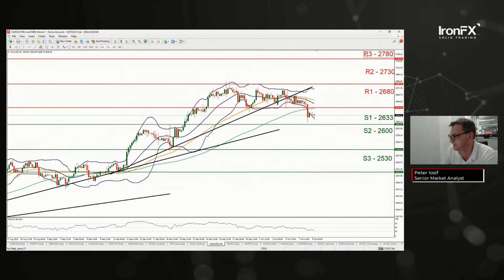Now the R3 is being placed at 2730. The R2 at 2680. The R1 at 2633.